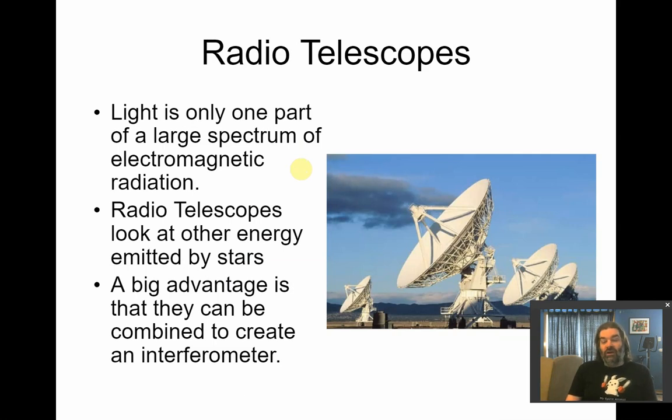Radio telescopes are really good for looking at distant objects because the coolest thing is that you can make them really big, and you can combine them to create what we call an interferometer. So you can take two radio telescopes, and if you connect them together using a computer, it's like having one telescope that's the width of the two telescopes apart. In fact, this is how we got the picture of the black hole you've seen. We used 26 telescopes all over the Earth to basically create the effect of a telescope the size of the entire planet.